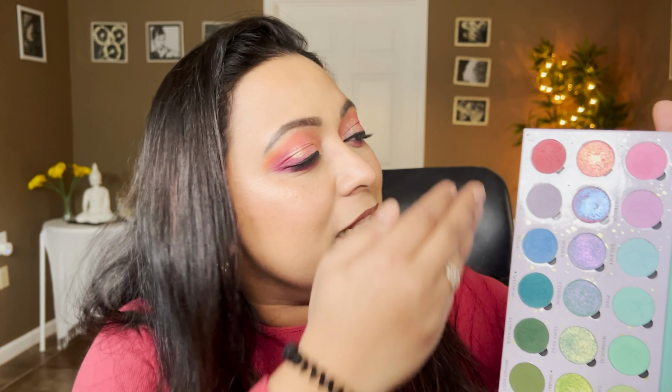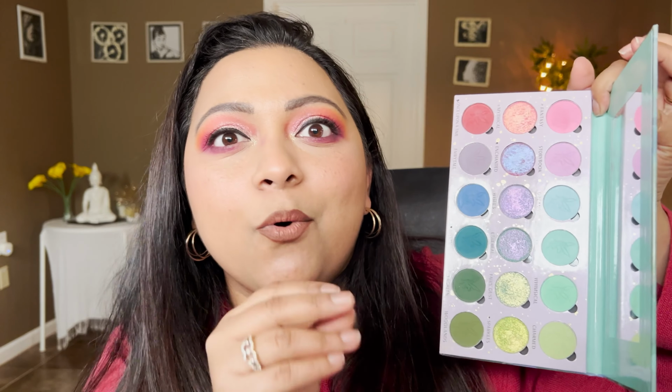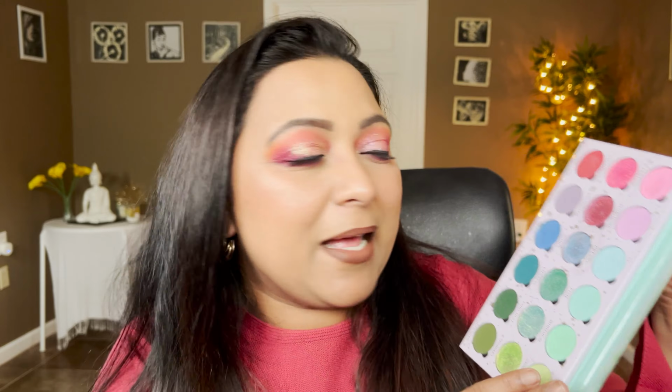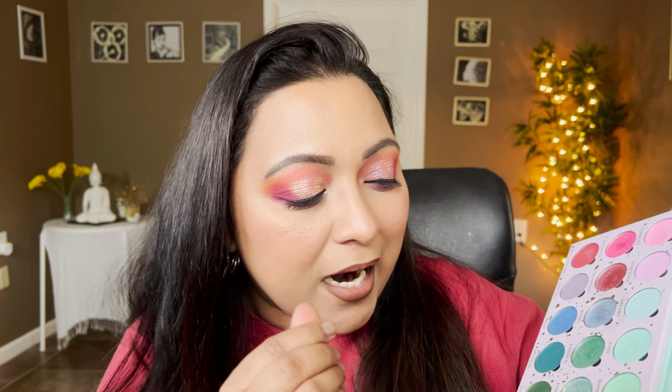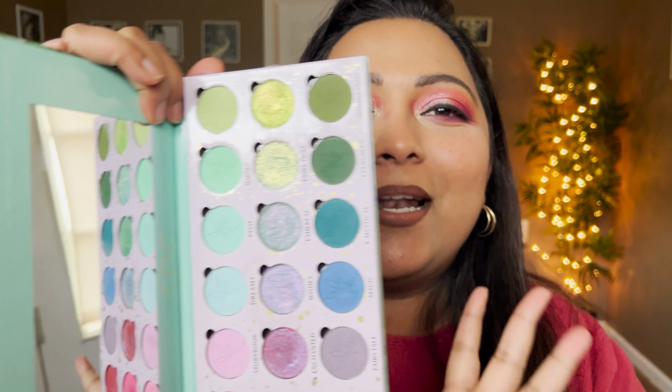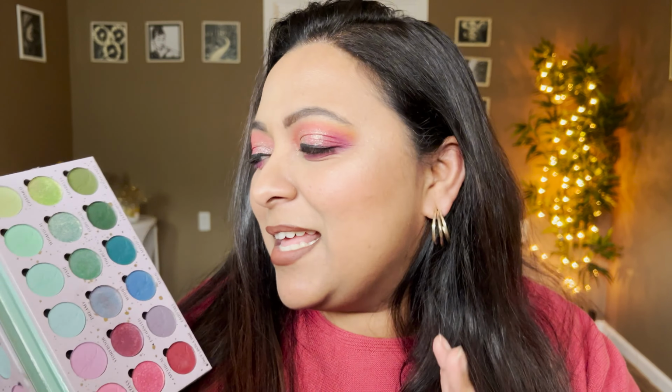I really love and adore the last row and even the duochrome shimmers that are there in the palette. My duochromes in this palette tend to have that hard pan, which they have fixed right now, but also because the first row is all pastels and this doesn't show up nicely on me. That's the main reason why this is ending on number 6.